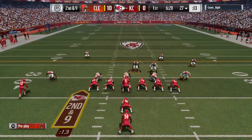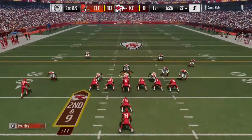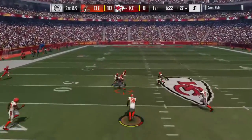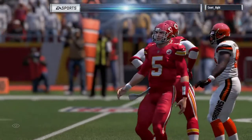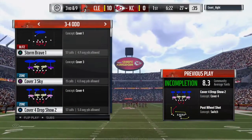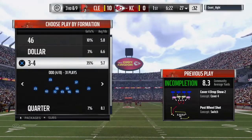Ready, blue 45, blue 45. Bortles to throw on 2nd down. And his throw is incomplete. Jeremy Maclin, the intended receiver. And it's 3rd down. And here's the starting crew defensively for Cleveland.